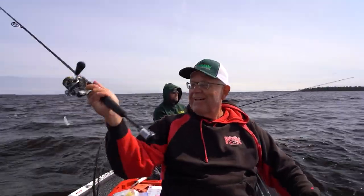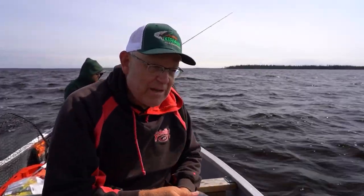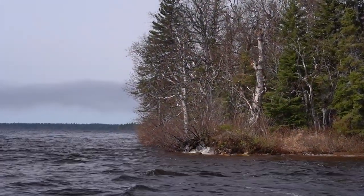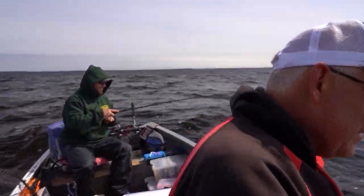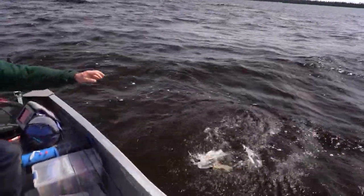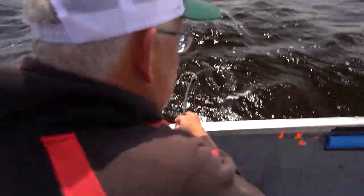Eleven minutes in, and how many fish? Oh, we got a dozen fish. Brett hasn't turned the camera off yet because we hardly can turn the camera off. Here we go. Nice take. Right under the boat. Oh, that was another nice take.